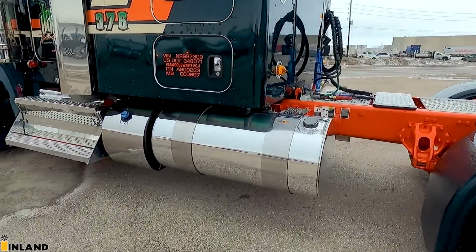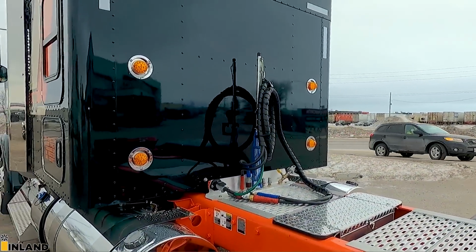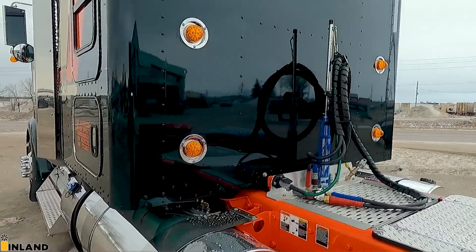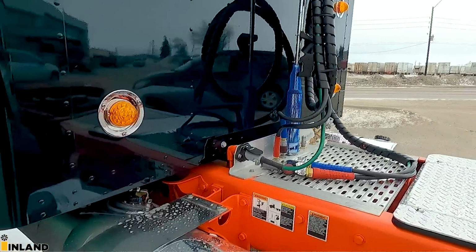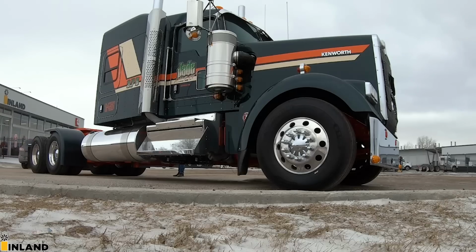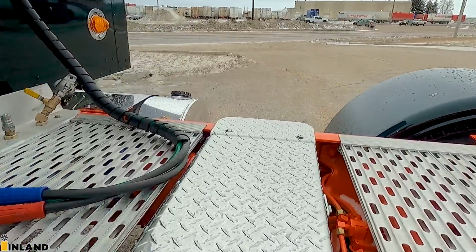So there you go. As far as on the back of the bunk here, we have the rear work lights that have been changed out to the clearance lights, so the watermelons, the standard LED, the amber right there. And then I ordered it without any sort of frame access, so there's no step, there's no grab handle, and there's no deck plate.